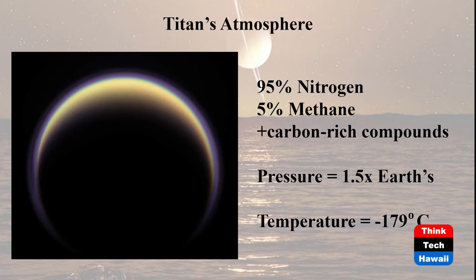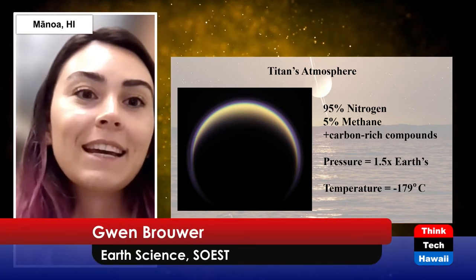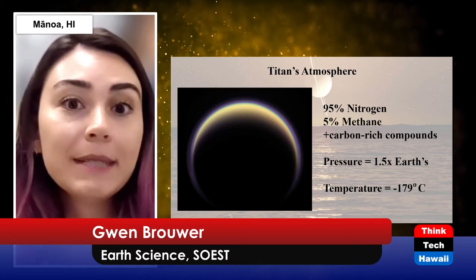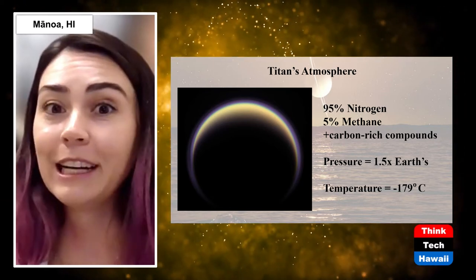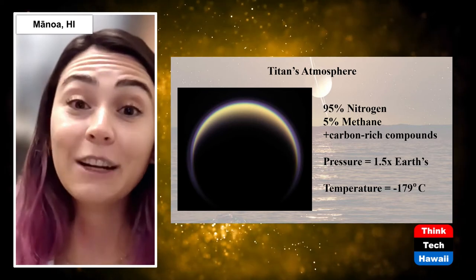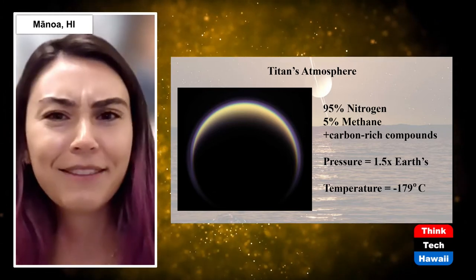Well, the fact that it's mostly nitrogen doesn't make it that different from the Earth's atmosphere. I think the Earth's atmosphere is roughly 80% nitrogen. I don't know, do you know, Pete? Something around there. 81. Yes, 81. So close. And then it also has a little bit of methane. It also has a lot of different hydrocarbon materials that actually fall to the surface as rain, which is another similarity with Earth. But it's very cold, so this rain isn't going to be liquid water. It's liquid hydrocarbons, which is really exciting. And I know we have a slide in here on the lakes. And the atmospheric pressure is about 1.5 times that of the Earth.